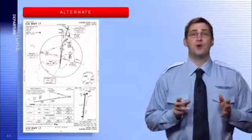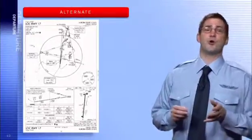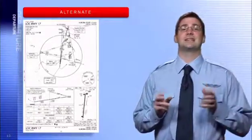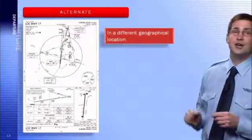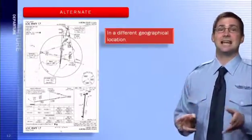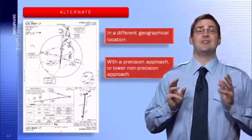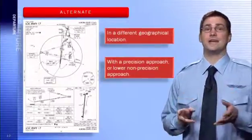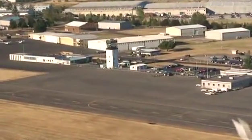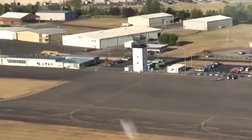Yes, you can, but the approach must be forecast to be VFR at your estimated time of arrival. There are 3 important characteristics to consider when selecting an alternate airport. First, your selected alternate needs to be in a different geographical location, so the weather that prevented you from landing at your desired destination is less likely to impact your alternate destination. Secondly, your alternate needs to have a precision approach or a lower non-precision approach. And third, your alternate needs to have a control tower and a bright approach light landing system. After all, you want all the advantages possible when you are arriving to land at your alternate.